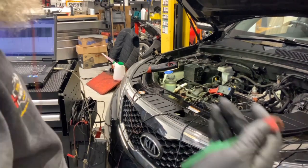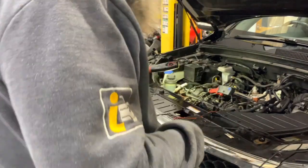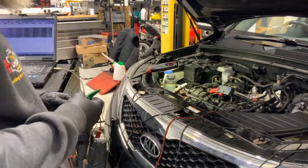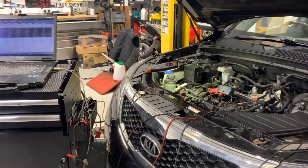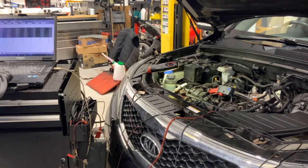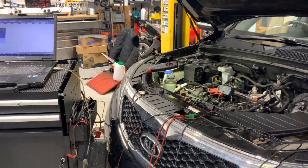Right, so I've got myself a jumper lead here, which I'm just going to put in the back of the pressure control valve. I'm going to put this on a longer time base. I'm now going to escalate the revs to about 1200 to 1500 RPM.